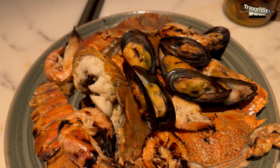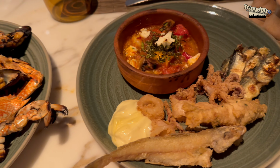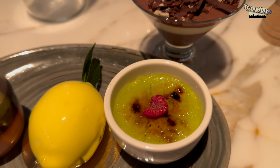Look at that seafood, guys. It's grilled. And there are some more over here. And I got a soup. It's a tom yum soup. And for dessert, guys, this is my dessert for tonight. And bon appetit, guys.